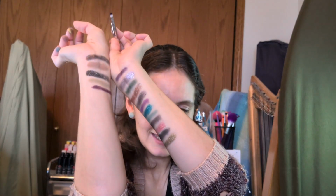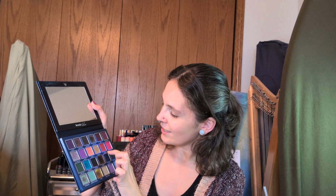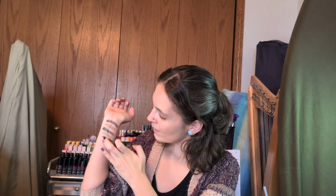Let's put it next to the other purples. There you go. You can kind of see how that makes the other ones look more true purple, and this one look like a more red purple. This shade looks really gorgeous too. This is called Atargatis. I'm not sure what that means. It's pretty. This is gorgeous.